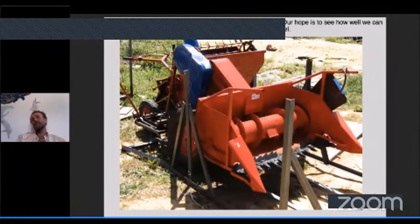Maybe a combine is too expensive for the poorest of the poor. But is everybody in the world going to get out there with a scythe? I don't know. I can't make a final, impassioned argument that this is the appropriate level of mechanization. It's a small level of mechanization. So what we decided to do, I don't know if it's the best thing or not, but I knew for us, we can't effectively scythe that wheat. It needs to get done.